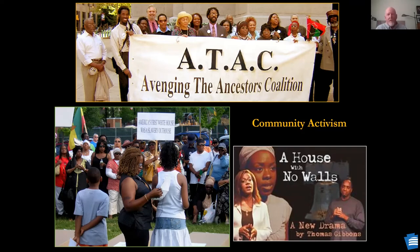cajoled, and argued with Park Service and city officials that it wasn't enough to simply commemorate the President's House and Washington and Adams with anything that was going to be erected on the site, that instead more needed to be done to flesh out the lives of those enslaved individuals who were brought here against their will. And specifically, like with the occasion with Dexter's site, ATAC and others argued strenuously that there needed to be an archaeological investigation of this site, even though anything that might have been preserved in the ground was not originally going to be impacted by any kind of memorial construction or anything like that.